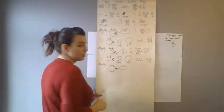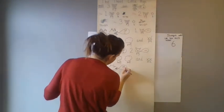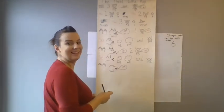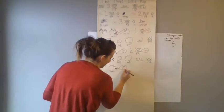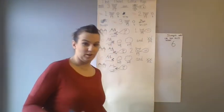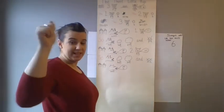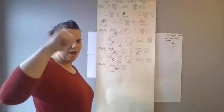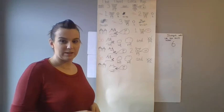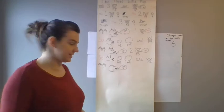L-e-t. Me, red word. Reading my red pen. Me. Let me in. In. What happened next? Suddenly, the wolf said, "Little pig, little pig, let me in." What happened next? What did the third piggy say?